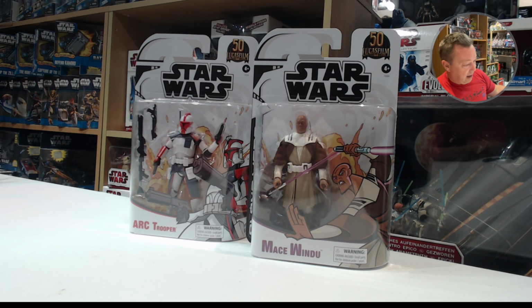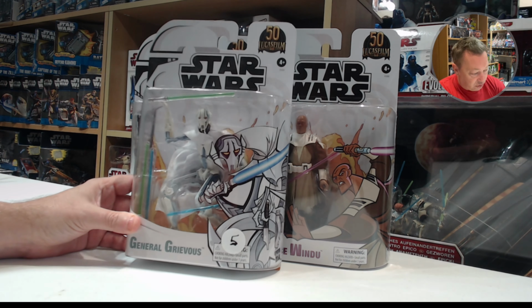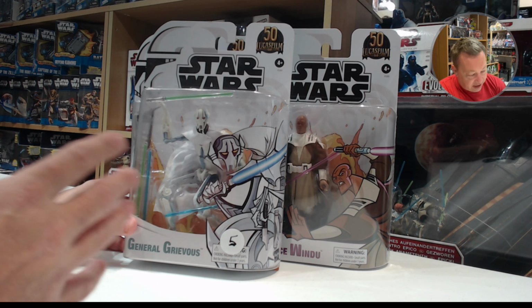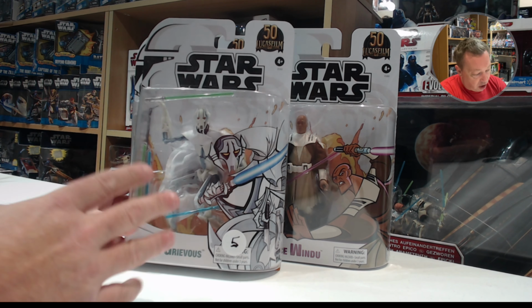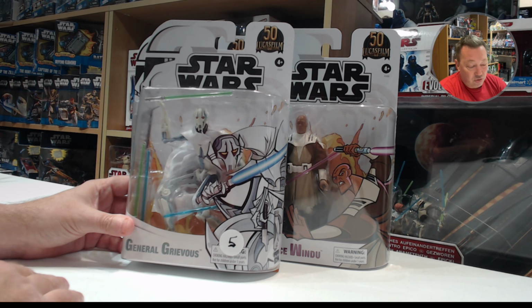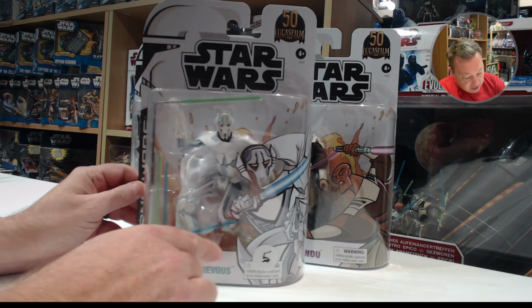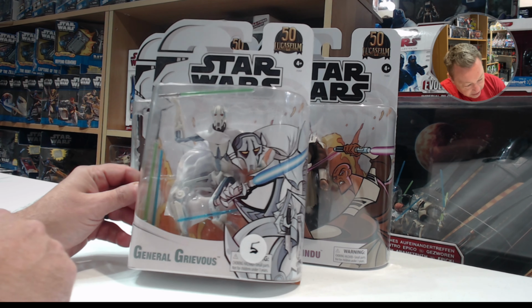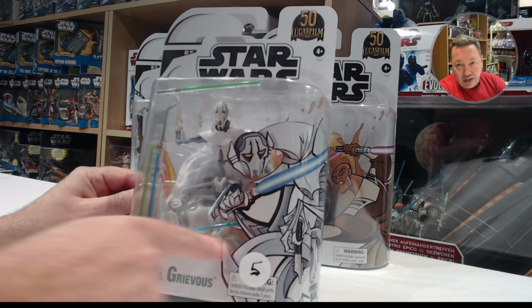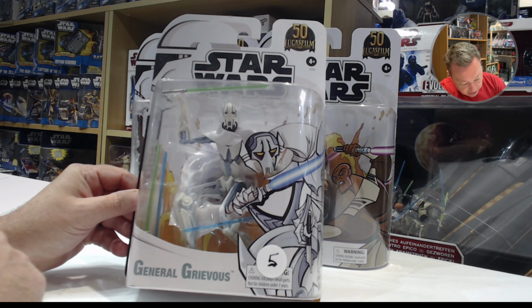A young lad had this one for sale on his store, and I said, "How much is it?" And look, £5. What a deal! I would probably have been prepared to pay £25-30 on the day. So that's my 3rd pickup. This one here, General Grievous, 6-inch line. What a cool figure. Love the packaging. Really, really cool. Look, all the lightsabers in there from the Jedi he's killed.